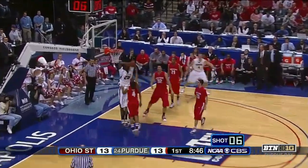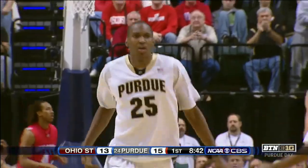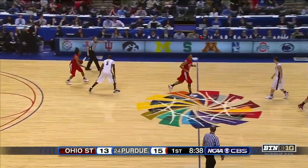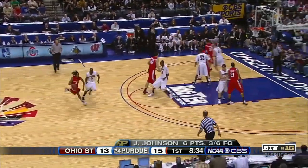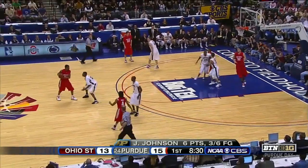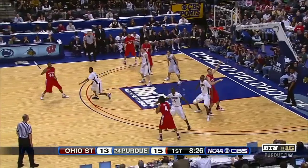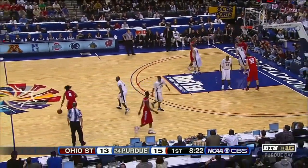Go down low, and Johnson's free in the paint. Moore with the assist. Good interior passing by Purdue. Fantastic interior passing, Jim. The extra pass made by each player leading to a layup. Actually a throwdown by Johnson, which is exactly what you should do when you're his size and have his ability and you catch it that close to the rim. Punch it home.